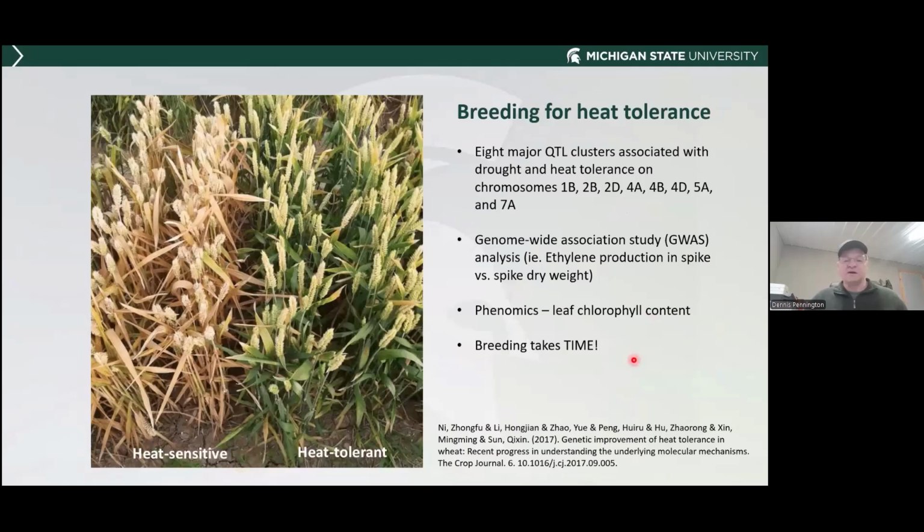So what's being done about it? Well, there has been some breeding efforts for heat tolerance. There's been some QTL clusters that have been found on these different chromosomes in the wheat. There's been some GWAS or genome-wide association studies. For example, one of them found that ethylene production in the spike actually decreases the spike dry weight. Ethylene is a plant hormone typically associated with ripening. So that's an indication. What this means is that under heat stress, ethylene production goes up, and then your spike dry weight goes down, lowering your yield.